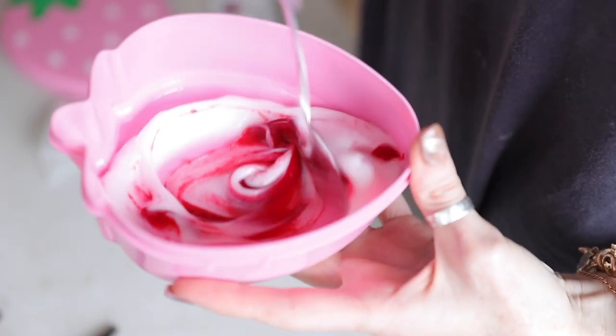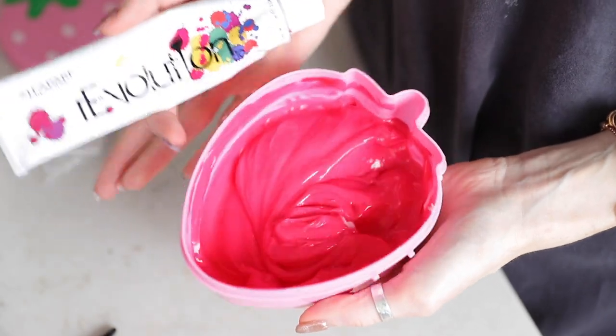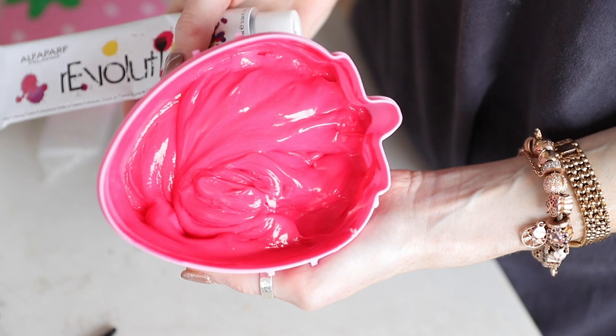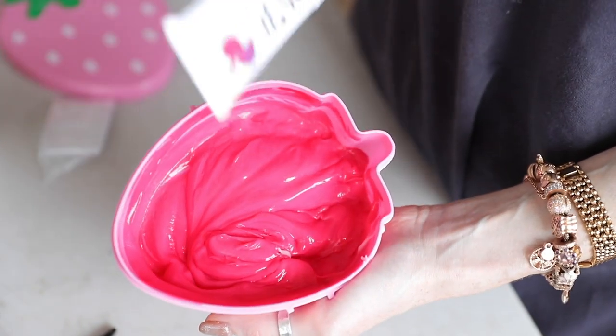You guys might remember that the Revolution one was the super vibrant hot pink, and mixing it with conditioner, it still looks really hot pink, but I feel like it's not gonna actually be that color once I put it on my hair and wash it out. So let's give it a try. Ah yes, the forbidden strawberry frosting.